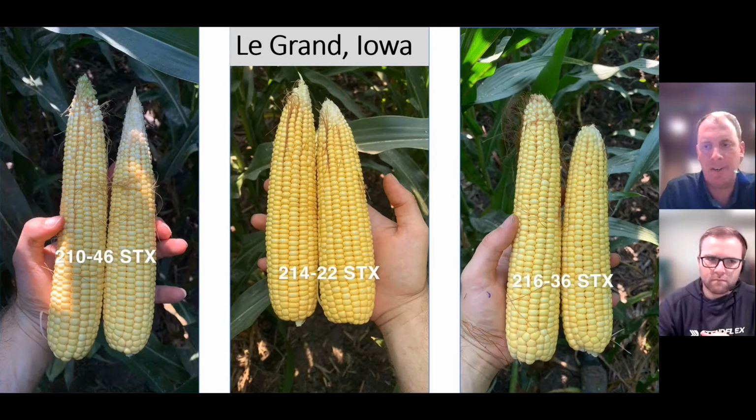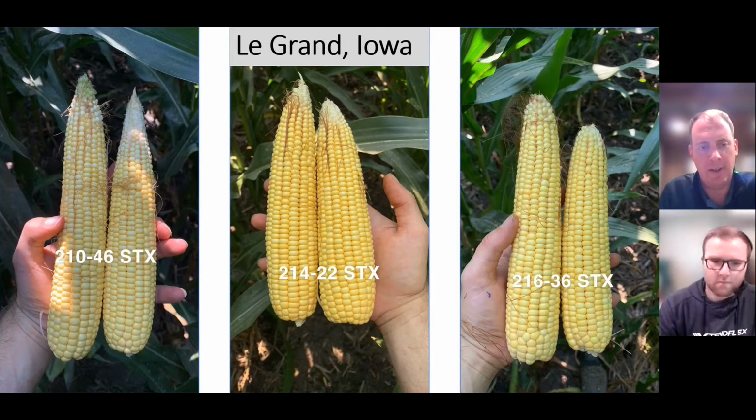We were all like, we're going to have to keep our eye on this one and just see how it looks. So, comparing it to like 210.79 and 210.60. And every week you'd get back to a plot and it just impressed you more and more, the ear size and kernel depth and how it finished the season out. No, I would agree.